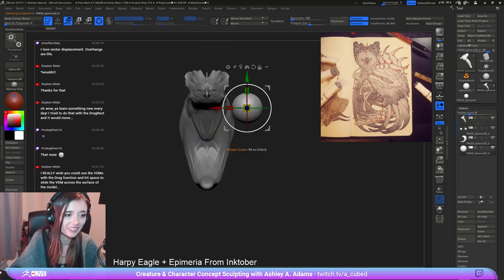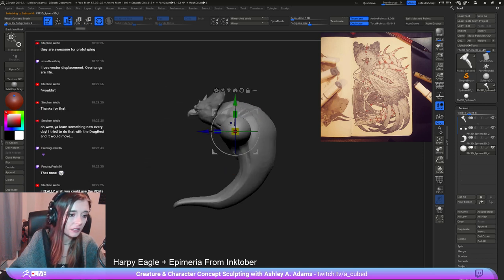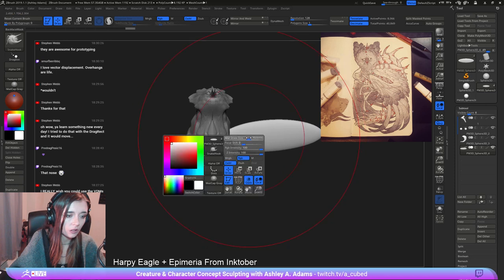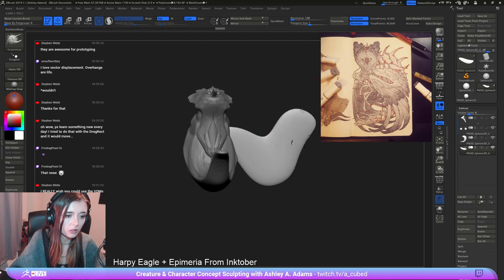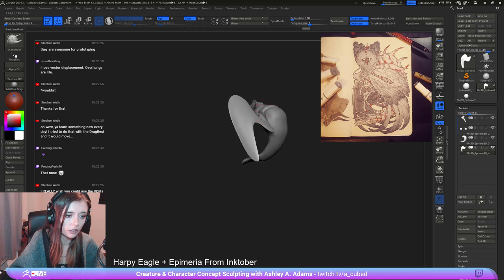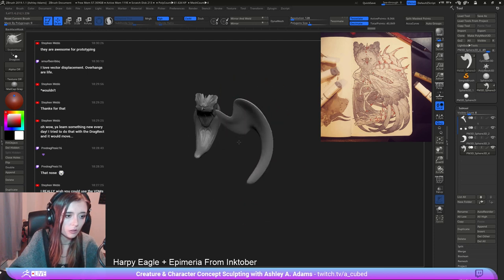Yeah, they're pretty awesome. This is going to be just a block-in of the wings, because they're one of those things that are definitely going to require a lot of finessing in the pose. Just want to get a feeling.